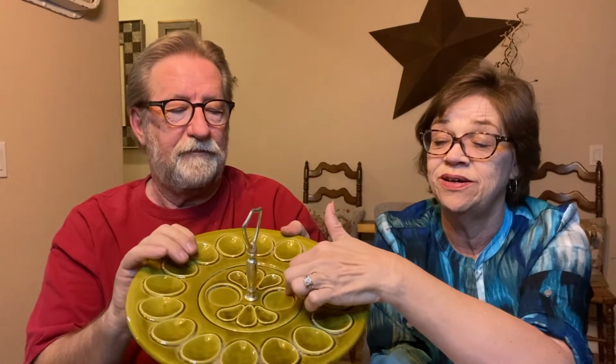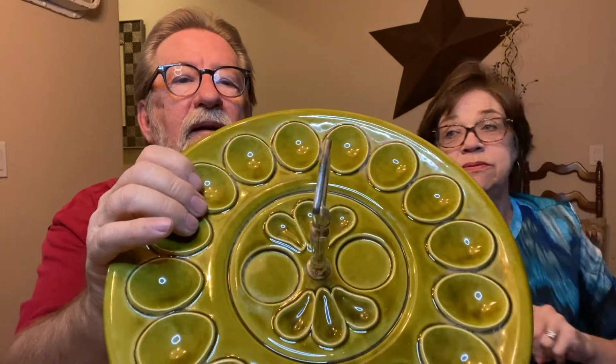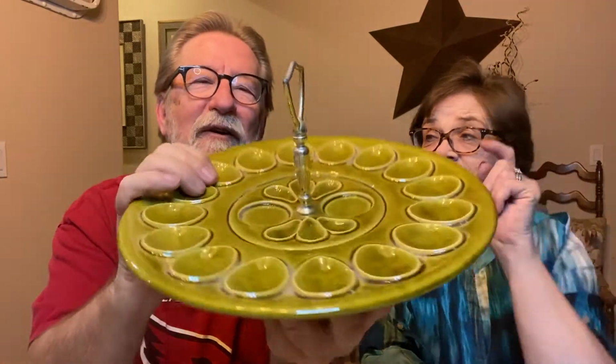Then we got it home and we went, oh, look. Jerry said, I bet there was a salt and pepper shaker that was supposed to go there, because it's got those perfectly round spots. I'll bet there were chicken salt and peppers. Oh, I don't know about that. Oh, because look, there's eggs. Well, I know, those are for deviled eggs.